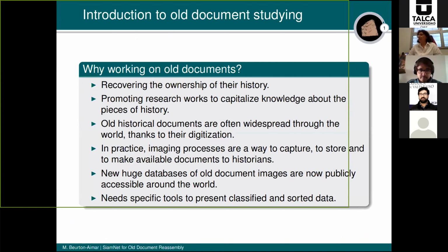To be able to recover their ownership of their history, a lot of countries and their governments are interested in promoting research works to capitalize knowledge about a piece of history contained in the old documents. Old documents are often widespread through the world, and thanks to their digitization, we can access them without needing to travel or get authorization. New huge databases of old document images are publicly accessible everywhere around the world.